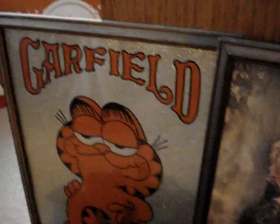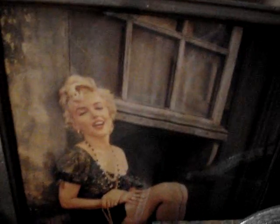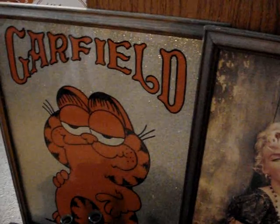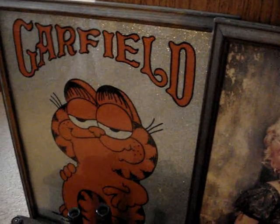This is Marilyn Monroe. These type of things I'll sell for about $10 to $20 at one of my co-ops. Just cool pieces, you know, a Garfield fan or a Marilyn Monroe fan, or just a cool, obscure, old-looking art in general fan. These shouldn't be around too long. They'll probably be rather quick sellers.